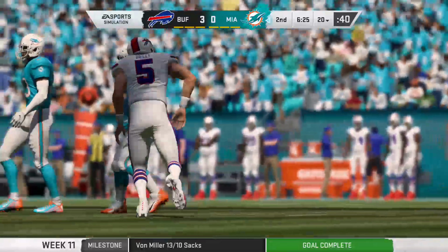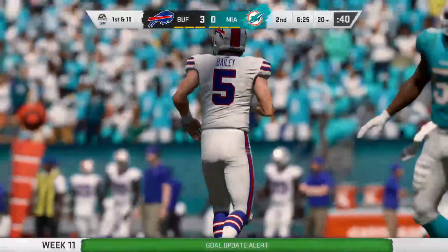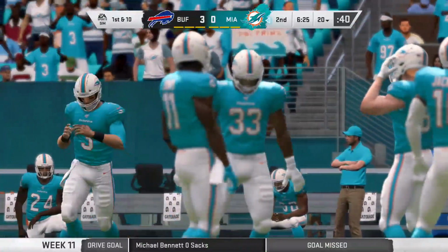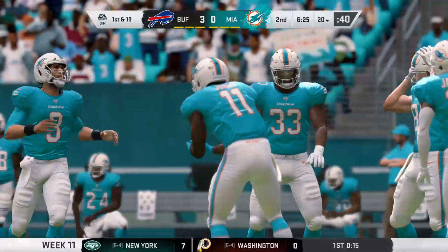And he didn't quite have the backspin on that one. It hits at the 4 and continues into the end zone. It's a touchback. Out comes the Miami offensive unit now. They get set to take over.